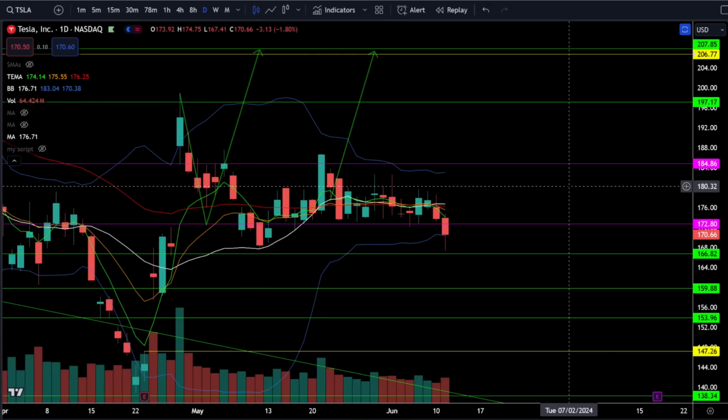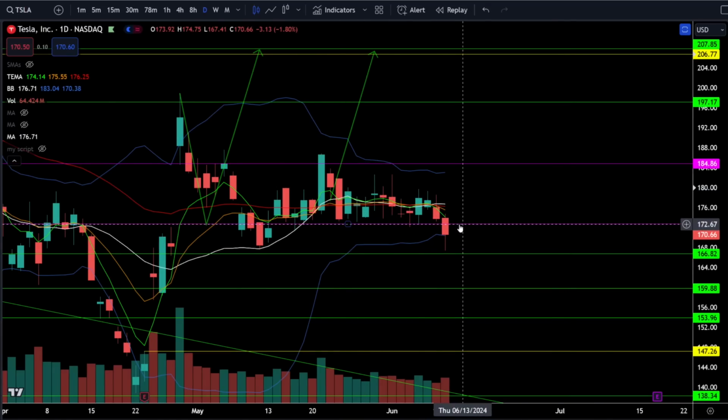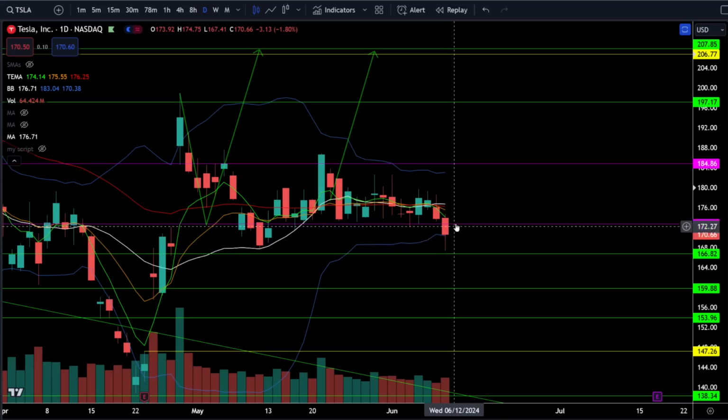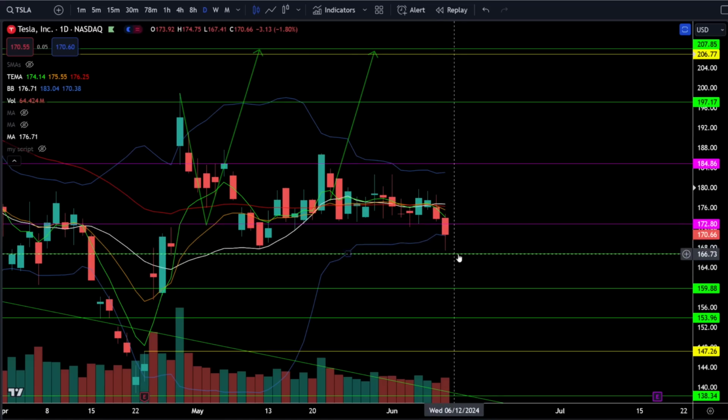On Tesla stock, we were down 1.8% today, and we lost that very important support at 173, and I told you below 173 we need to hold support at 167, or it's going to look like a risk off bear trend. This is where the bulls are going to look for low risk opportunities to buy the dip, but if we do lose that support at 167, it will look risk off, and that means we would continue the bear trend down to the lower target right around 160.